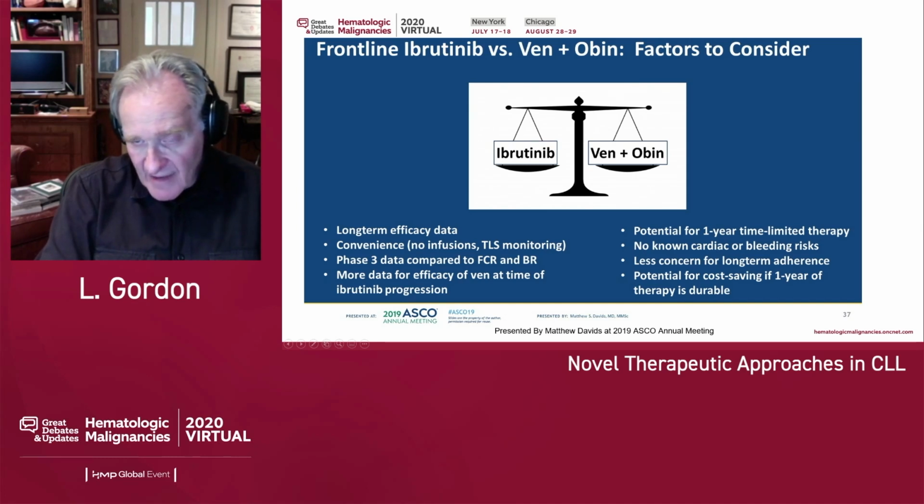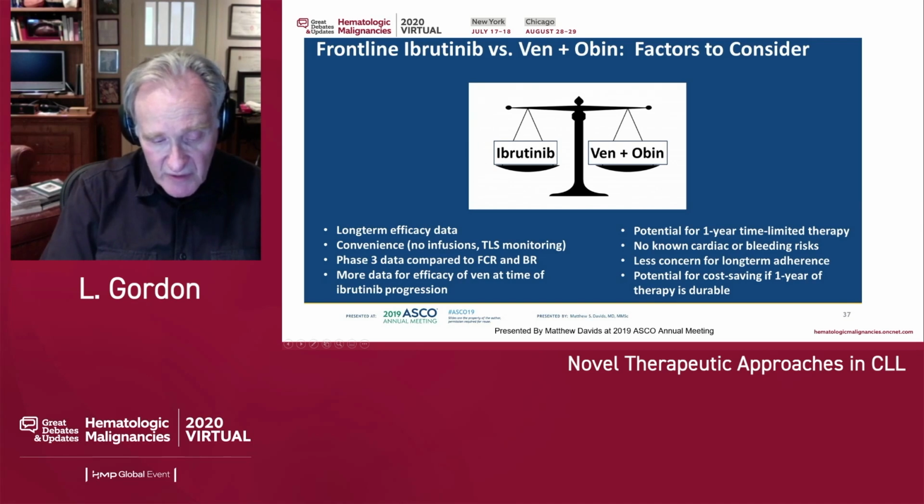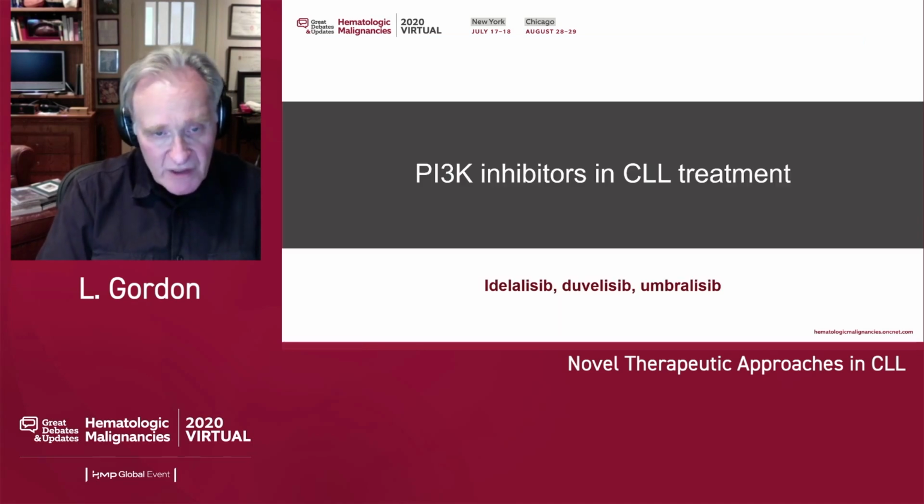There's no known cardiac or bleeding risk, as there are with ibrutinib, and increase over time with ibrutinib. Less concern for long-term adherence, the adherence problem I mentioned earlier, and the potential for cost saving, indeed, if 1 year of treatment results in durable responses. So I think that's an open question.